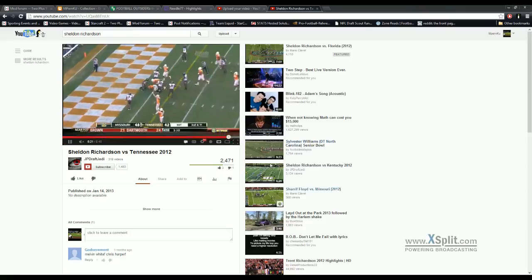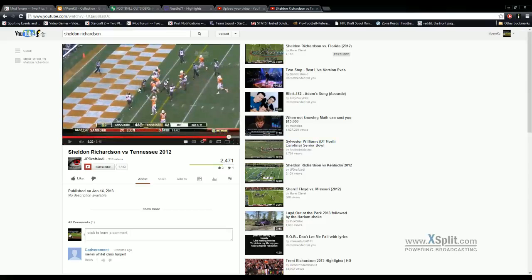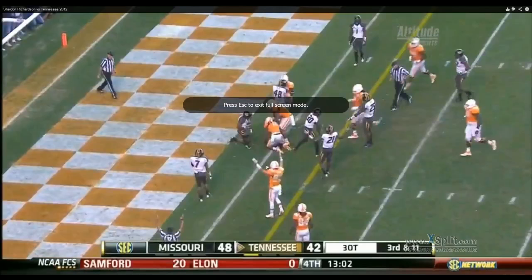So, alright. That was my quick look at Sheldon Richardson. We will be looking at Arthur Brown from Kansas State next. He's going to be playing against Oregon. So check that one out.